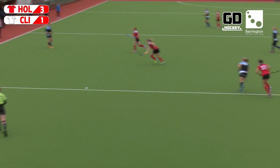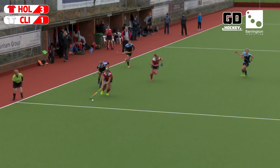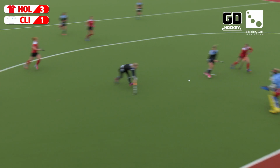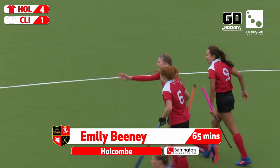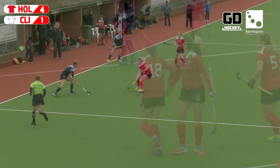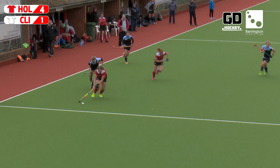Oh, Clifton bringing it out of defence, and well, it's been robbed over by Marsdorp. Now a chance here for Holcombe. Marsdorp plays it to the far post, and there to turn it in is 17-year-old Emily Beeney, who surely makes the point safe. 2 goals in as many minutes, and it's Holcombe 4, Clifton 1.